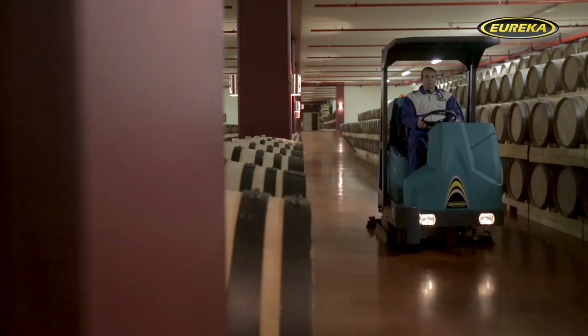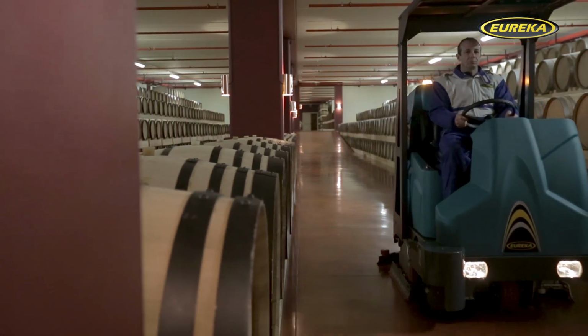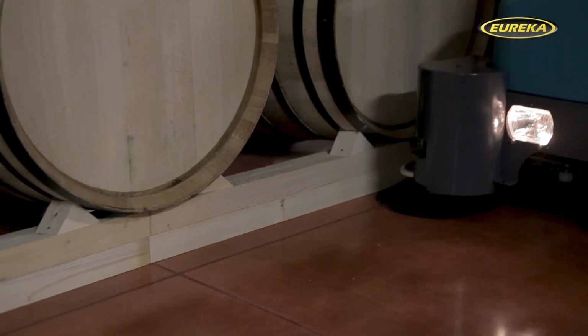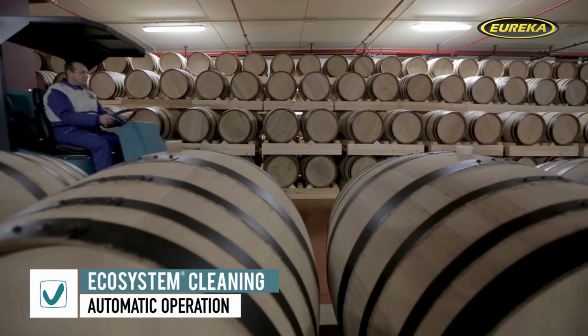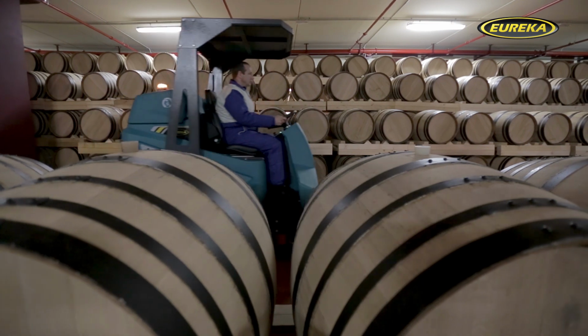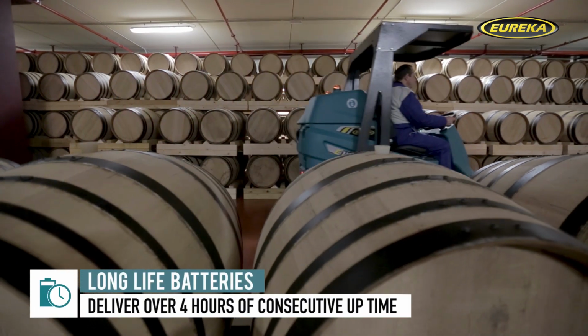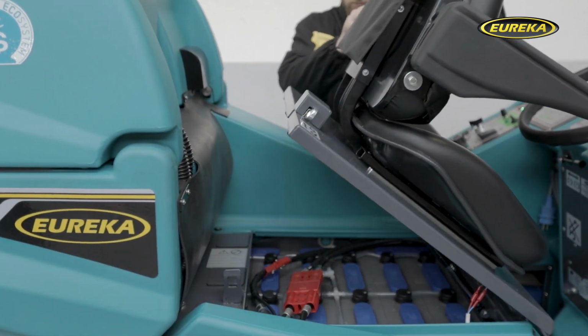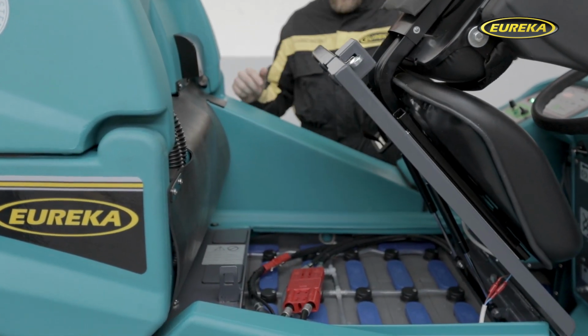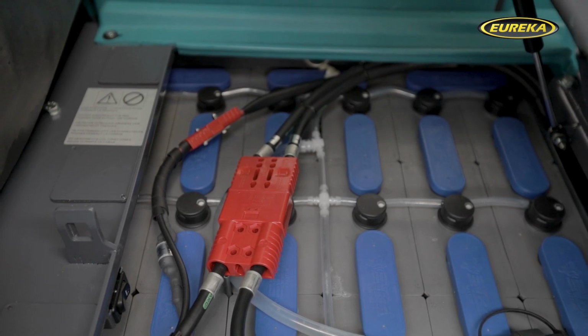Thanks to the combined action of these 3 Eureka patents, in addition to the self-cleaning system of the hydraulic circuit and of the ecosystem, with a single load of water and detergent, E110-R can run for over 4 consecutive hours, the lifetime of the batteries, which are located under the seat for better control.